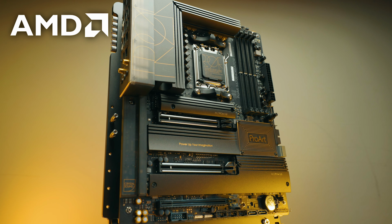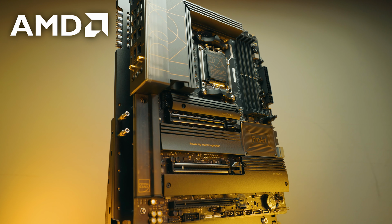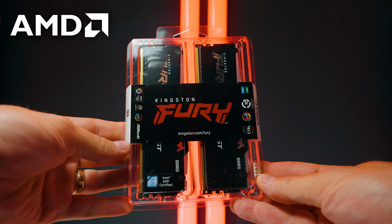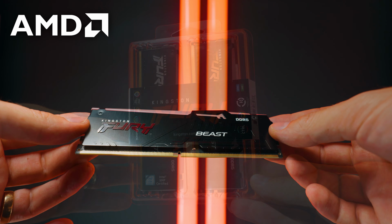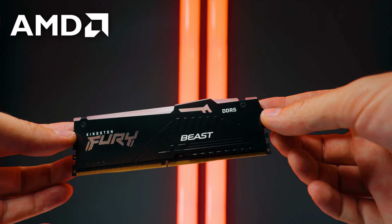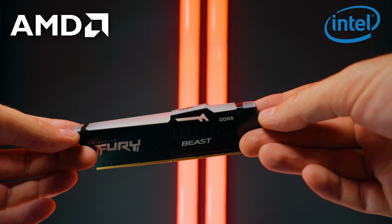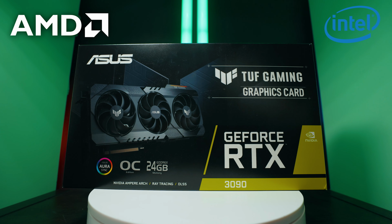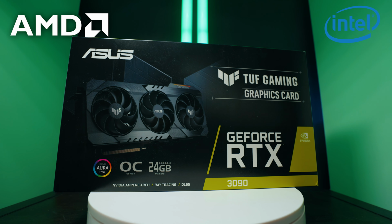So the test setup, what parts are we using? For the AMD, we're using the Asus X670E ProArt Create Wi-Fi. For the RAM, we're using 32 gigabytes of DDR5, 5200 megatransfers per second Kingston Fury Beast RGB, and that's the same for the Intel 12th and 13th gen. In terms of GPU, that's all the same across the board, which is the Asus TUF RTX 3090.